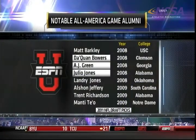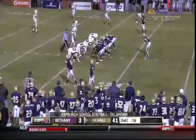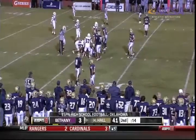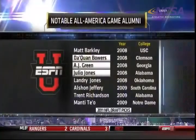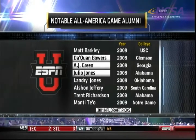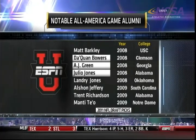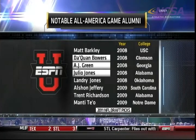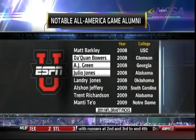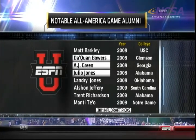Well, you see some notable All-Americans from the Under Armour All-America game. Daquan Bowers, A.J. Grain, Julio Jones, Matt Barkley, and Landry Jones, the two quarterbacks having stellar careers, obviously, at Oklahoma and USC, respectively. Trent Richardson, who's my Heisman frontrunner. But you talk about those matchups, and I think back to last year with Jadeveon Clowney against Cyrus Quandro. And that was just a blast to watch, and those two guys loved it. They loved it because it gave them a true barometer of where they were at and what they needed to do to be ready for the next level.